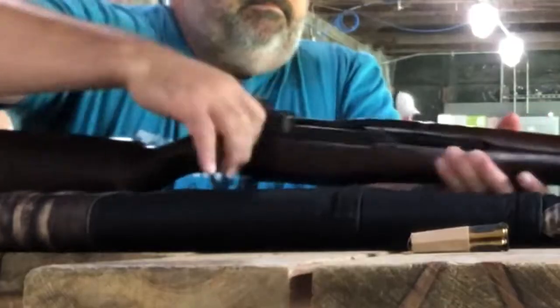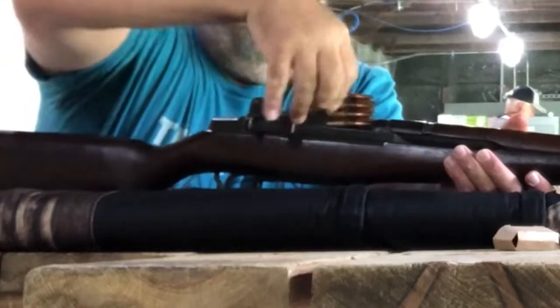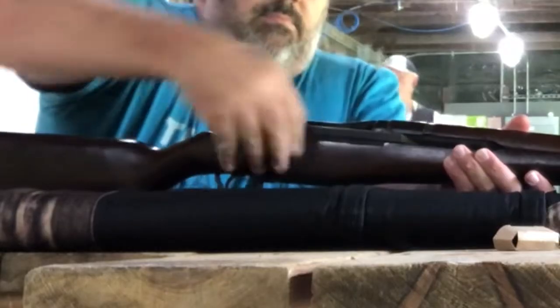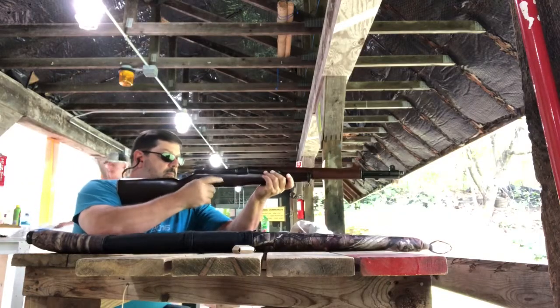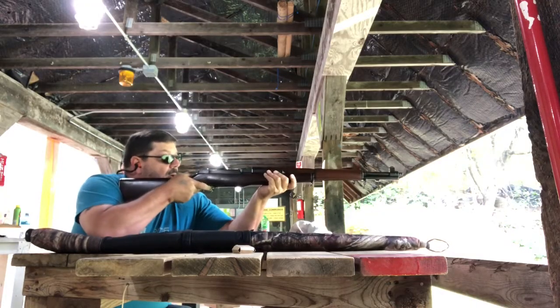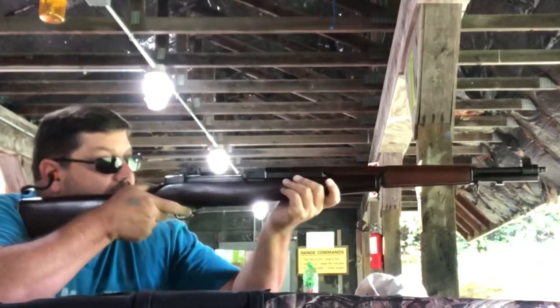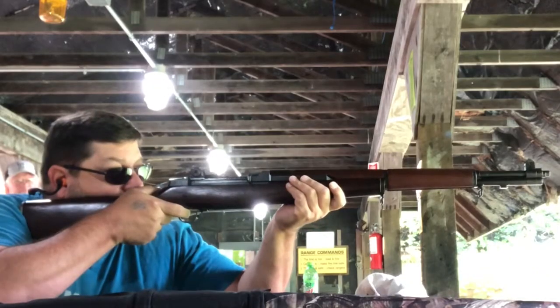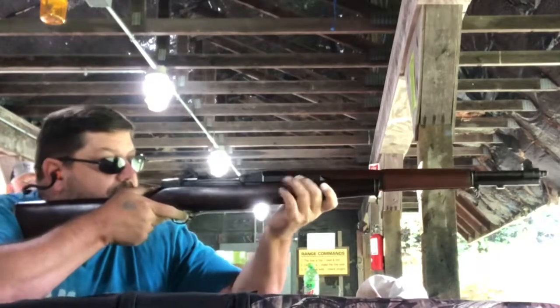So here are going to be our first shots. We're loading it for the first time with an 8-round clip. And as you can see, I'm getting my thumb out of there. And we're going to take our first shots. And the first thing I noticed right off the bat for a 30-06 rifle, very little felt recoil. Most of the 30-06s that I've ever shot have been out of a bolt gun. So a little bit different scenario.